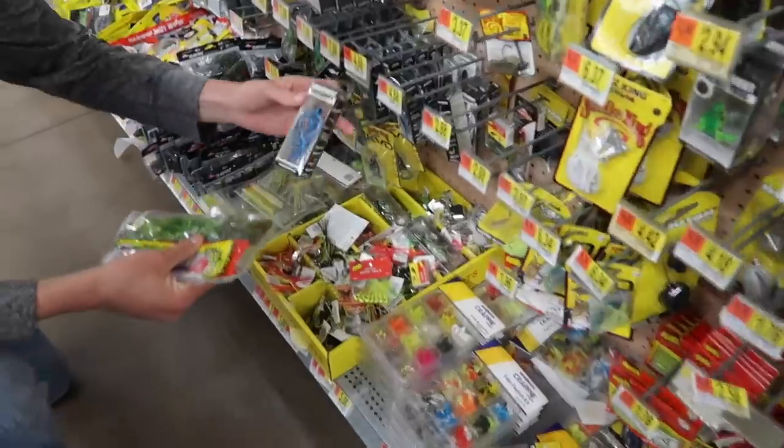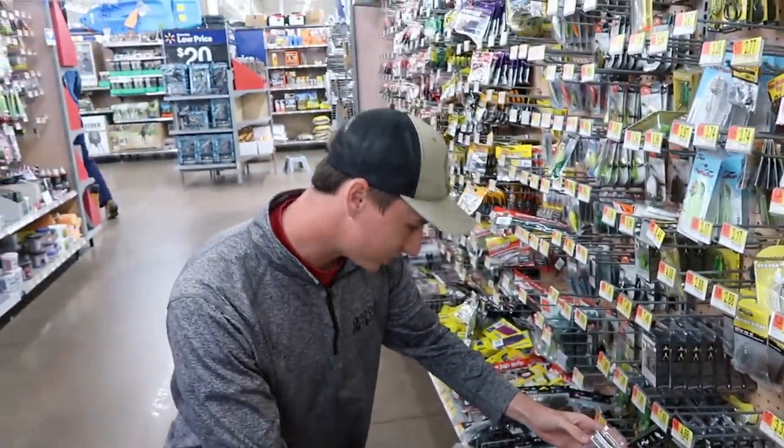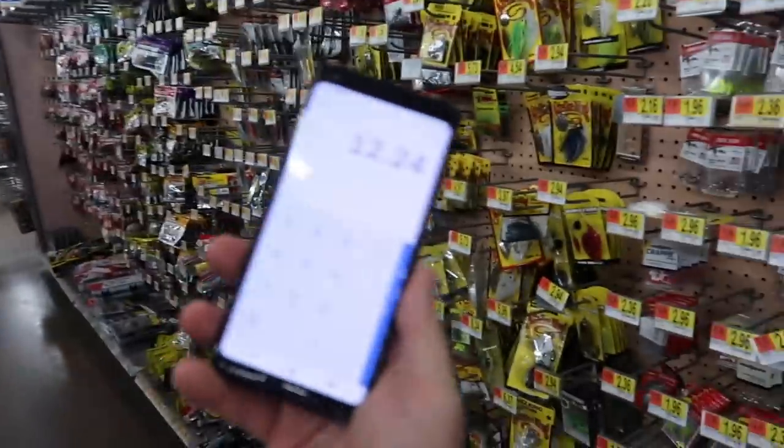Put it in there. Bunker hunt dragonfly. Yes. I think that's a must. I think it's gotta happen. $4.88. Dude, that's a deal. Dude, I'm about to get myself one. We still have only spent half of the budget.